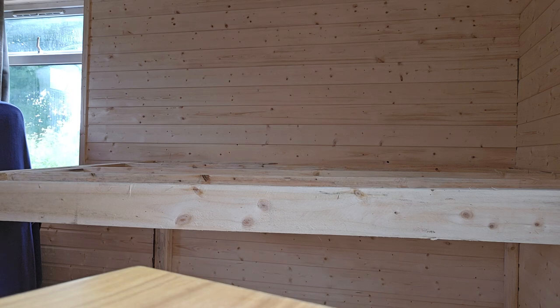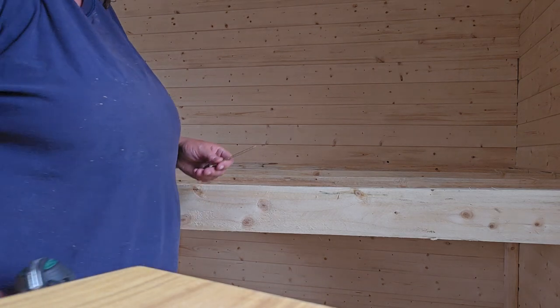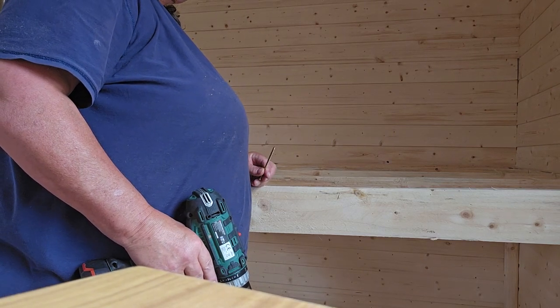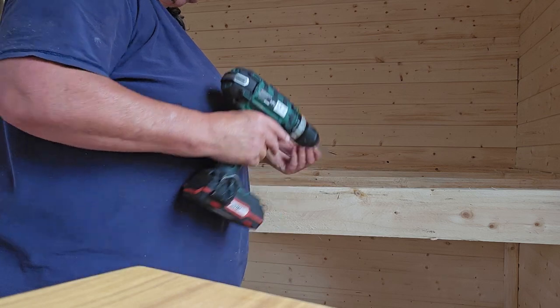The wall. I'm gonna have to go and find some longer screws. I think I know where they are, but... okay. It's gonna have to go toenailed.